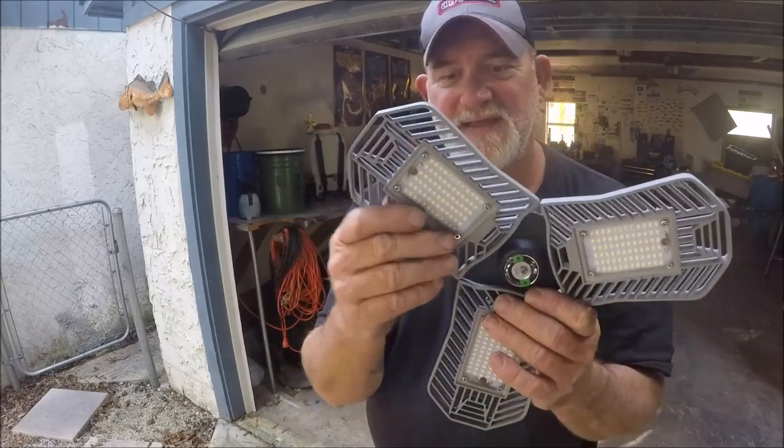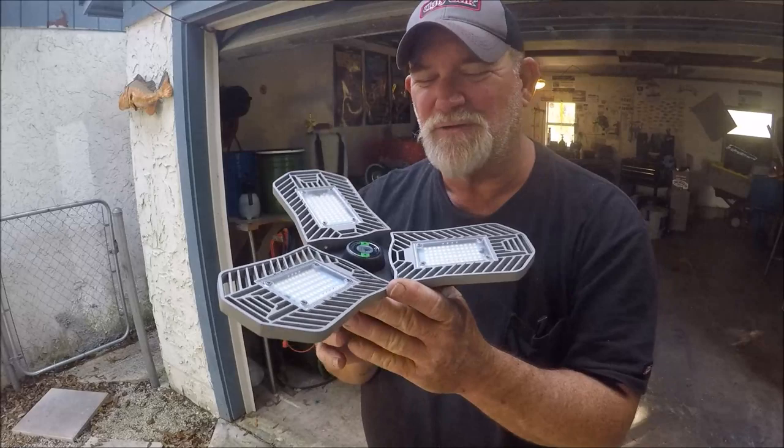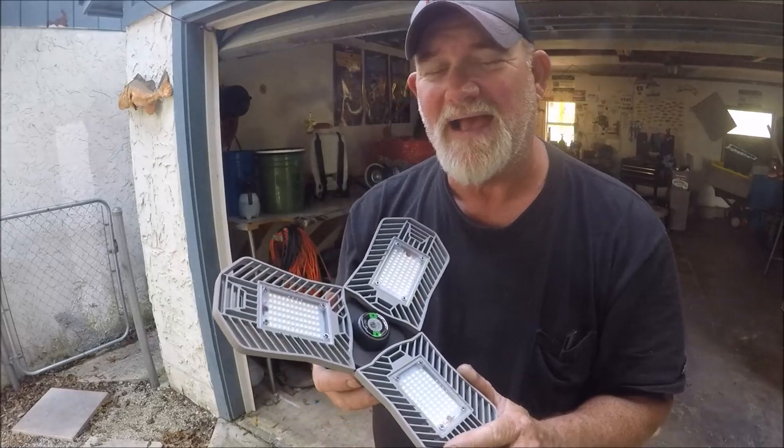This dissipates the heat. It's got all these LEDs, like 6,000 lumen or something. There's a whole bunch, but I got this brand here. It's called a deformable lamp. Deformable. I don't think that really translates from Chinese to English or English to Chinese very well, does it? So let me show you the after.